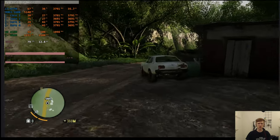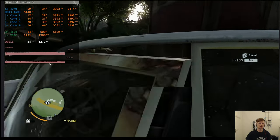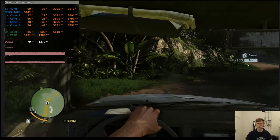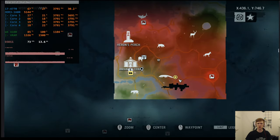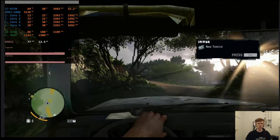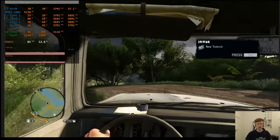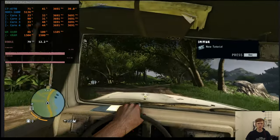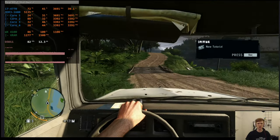And here we have some old funny car, so let's take it and have a ride. The waypoint was there. I think I can use a GPS if I open the map. And current objective, I'm supposed to go there and probably hunt some wild boars or something. So let's see. I don't remember what it was, but I remember that I had to hunt someone. And maybe it's wild boars or maybe it's some domestic pigs.